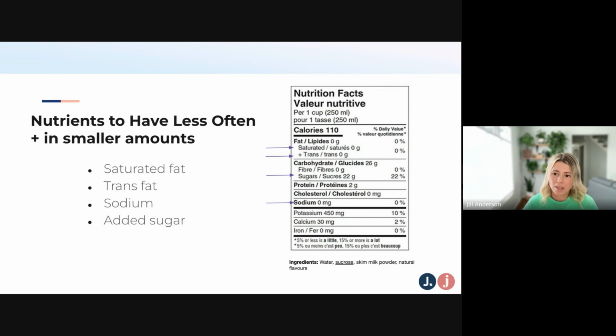A common example of this would be cheese. It'll be really challenging to find a cheese that has less than 5% saturated fat. That doesn't mean that you shouldn't eat cheese. It just means we want to enjoy that food less often and be more mindful of our portion size.